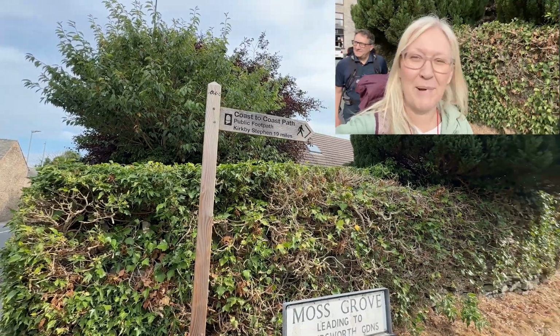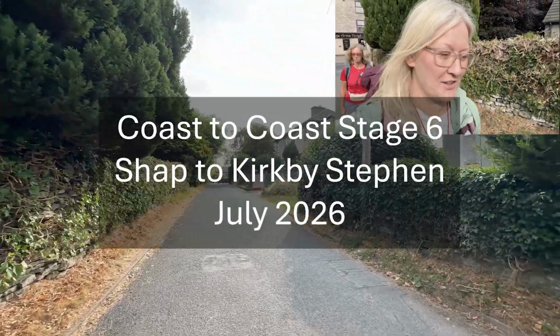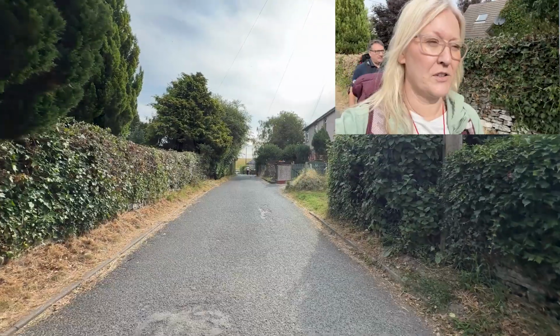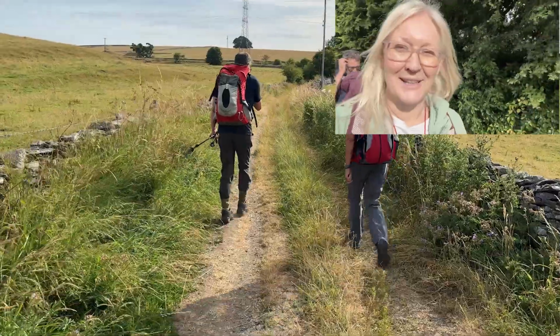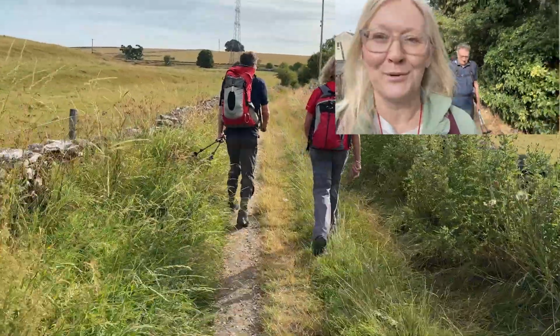Well, today we're embarking on leg 6 of Wainwright's coast to coast. We're walking from Shap over to Kirkby Stephen. We're saying goodbye to the Lake District and we're heading into the Yorkshire Dales National Park. We've got no mountains.